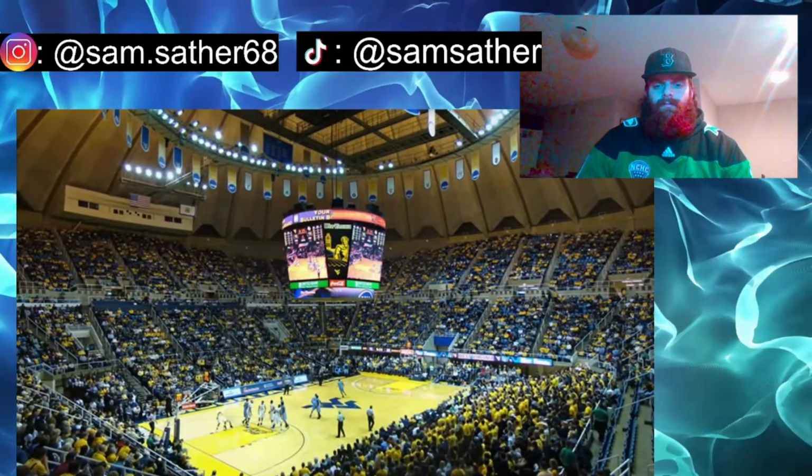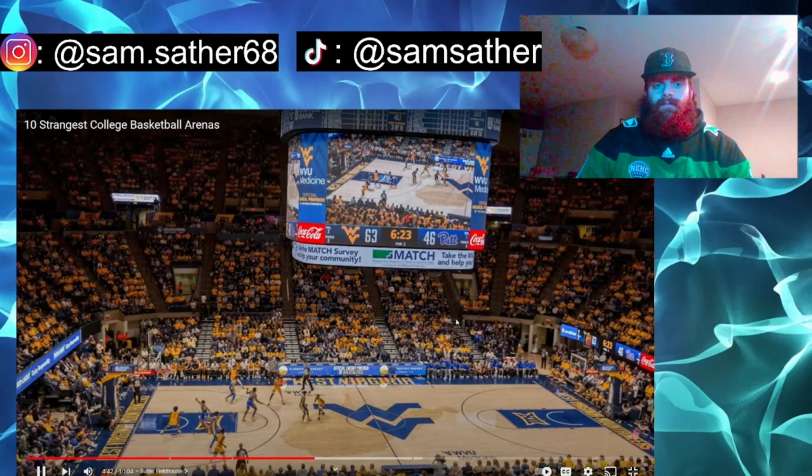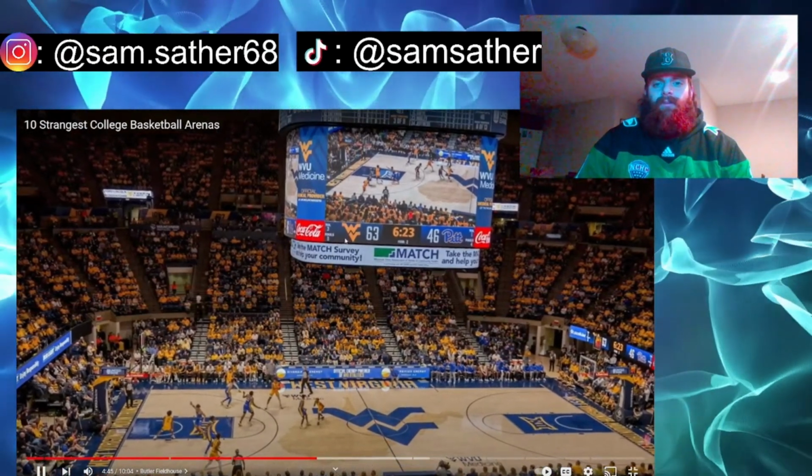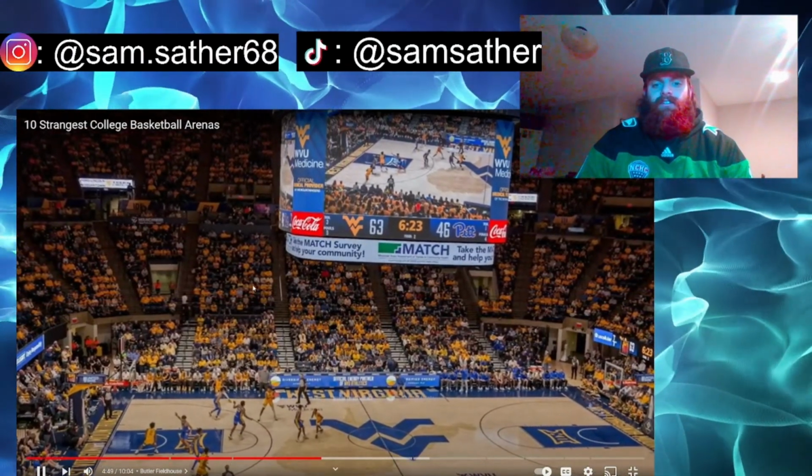It's very aggressive, but you will see this with a few different arenas in college basketball. There is no second deck. It is just one giant lower bowl. It is the beating pit. No, I mean, the basketball version of Michigan Stadium or Notre Dame Stadium, where it is strange, I guess, but I love it.